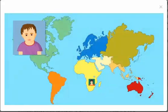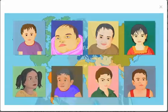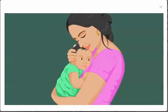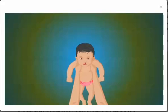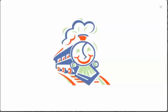Smile Train takes care of hundreds of thousands of such children around the world every year. But this would not be possible without the mother's cooperation. Please persevere and have patience. Smile Train is always with you.